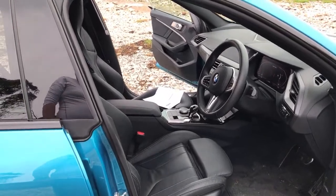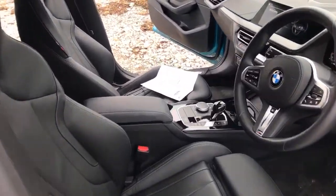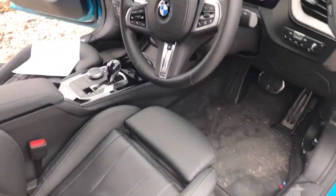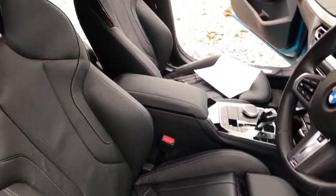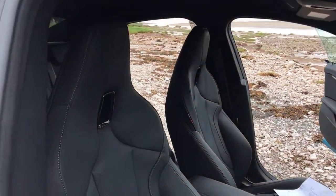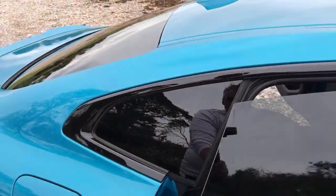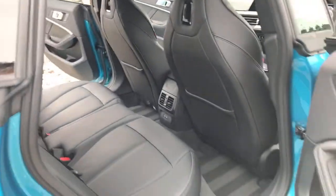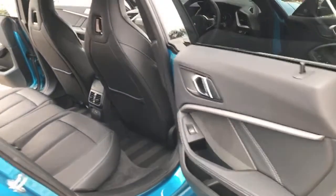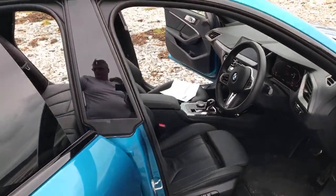This has got the comfort pack as well, which means we've got things like keyless entry and I think it's electric seats and that kind of thing. I'll have to have a full look at the spec, but as you know, this is the first look, so don't be surprised if you get the odd thing wrong. But no, it is beautiful.